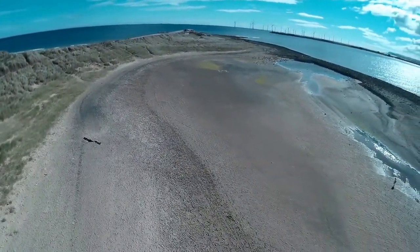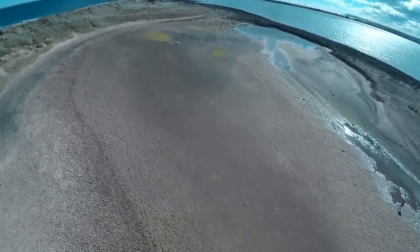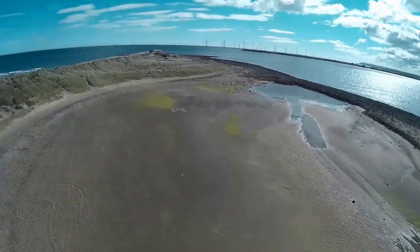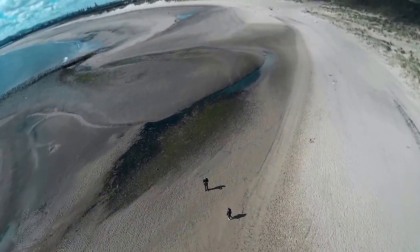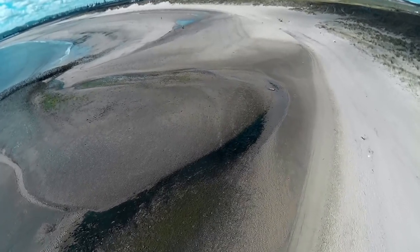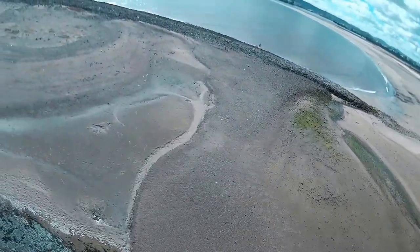Just panning around a bit, you see how the windmill's out at sea. And then over to the right, there's a power station, a nuclear power station, so I'm a bit wary about going too high. I think what I need is anybody to come and chase me. Just straight ahead there, there's a power station. That big building just there.